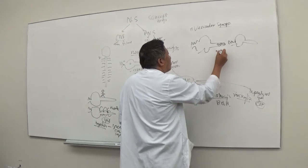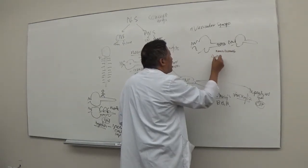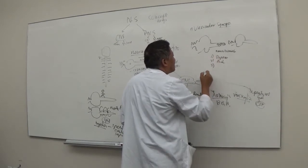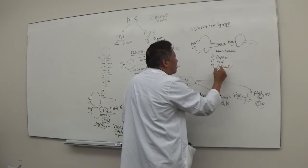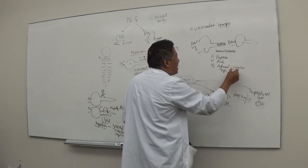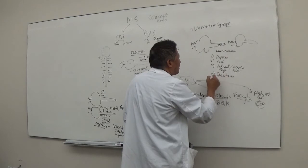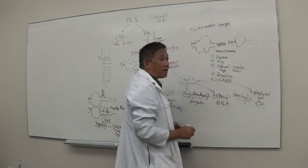Neurotransmitters, such as dopamine, ACh or acetylcholine, adrenaline, otherwise known as epinephrine, noradrenaline, or known as norepinephrine, serotonin, and GABA, which means gamma-aminobutyric acid.